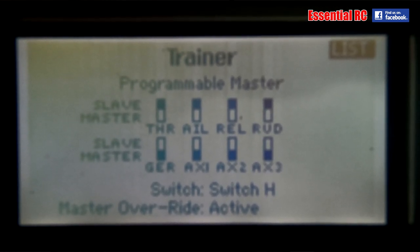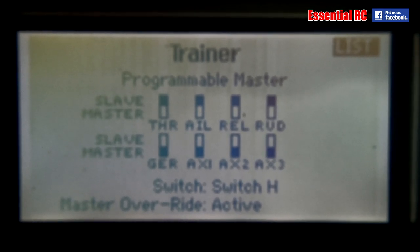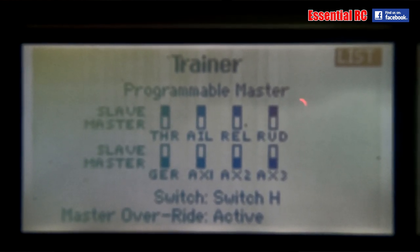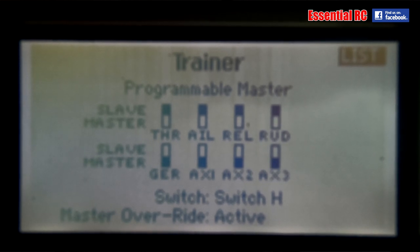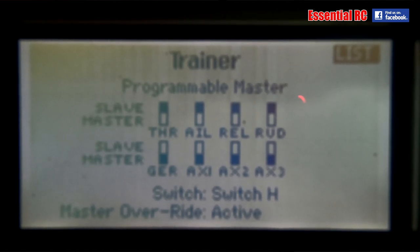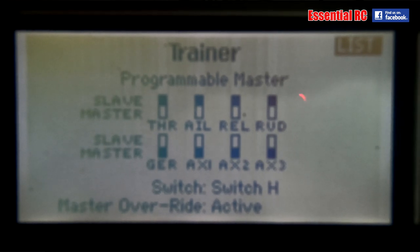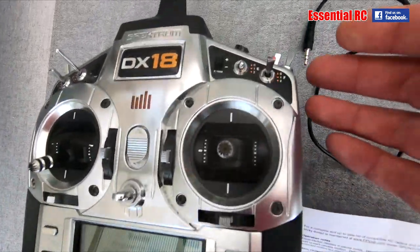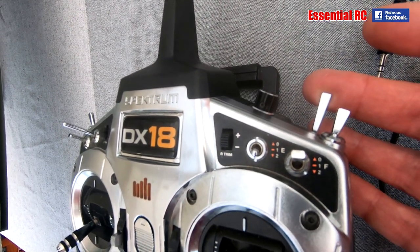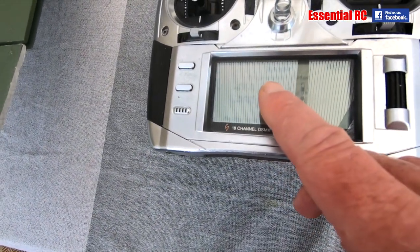I would probably choose to slave over the primary controls, such as the throttle, aileron, elevator and rudder. This is assuming they're a competent pilot, right? But if they haven't used retractable landing gear and flaps before, I may choose to keep control of those when I give them control of the jet when I flick the H switch at the back here. So when it's down, I've got control of everything. When I flick it up, I give them control of everything that I've decided to slave over to them.